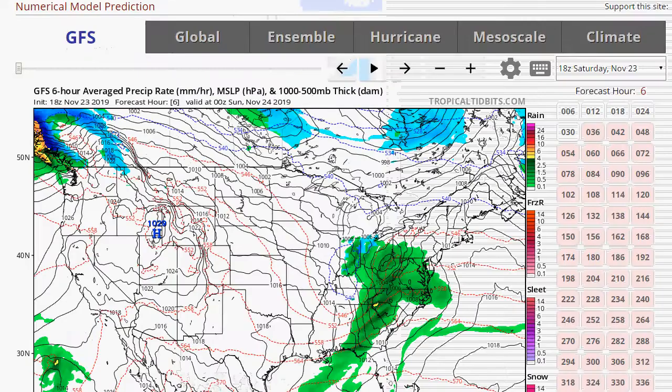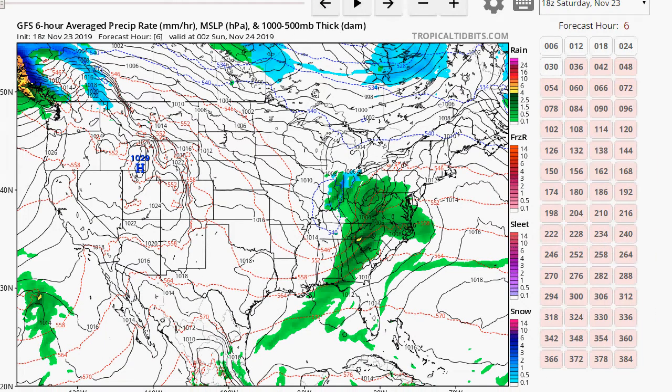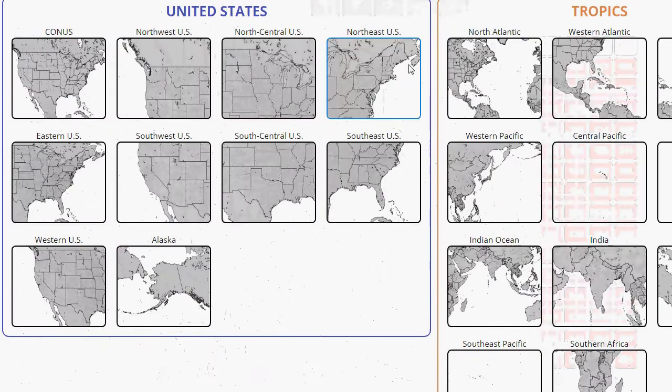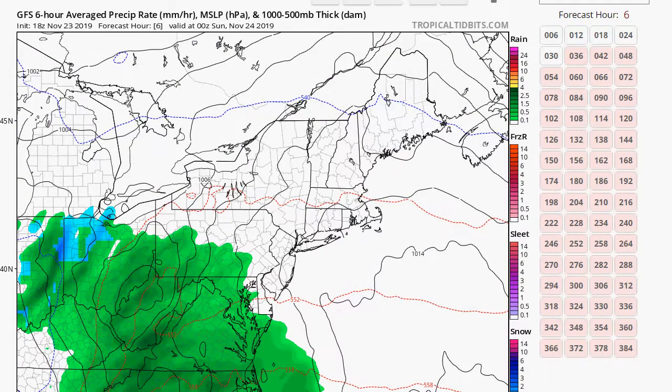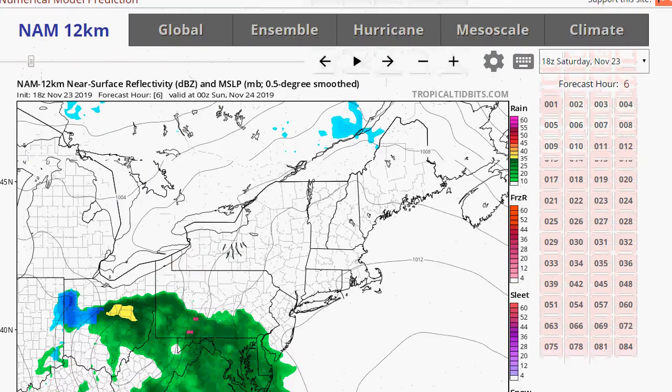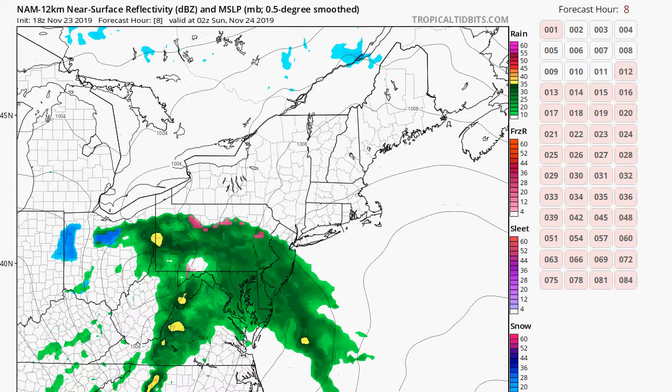So let's take a look at the models and see what's going to be happening with this system, and then we'll look at the longer range. We'll first start off with this system, though. So we're going to first start off looking at the NAM 12 kilometer, so we can get an idea of this system. It's maybe just a little bit slow with the rain, because it already looks more like this. So it's an hour or so off. I mean, it's not a tremendous amount off, but it is.